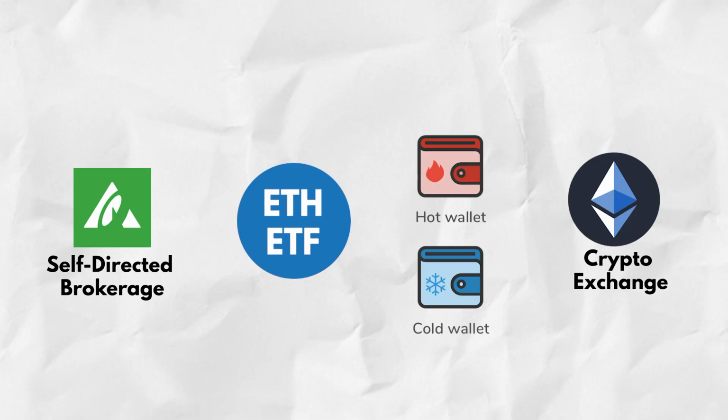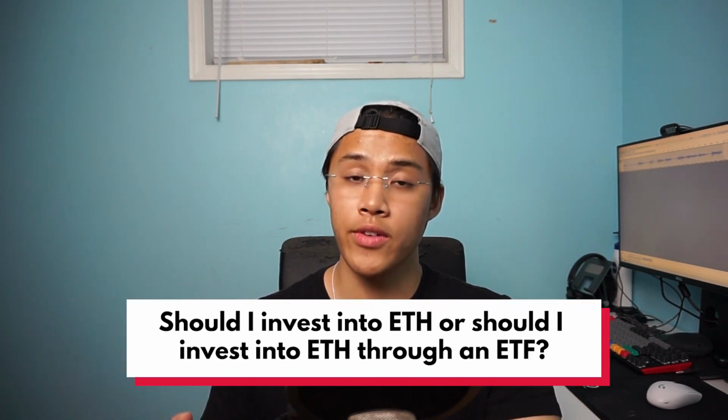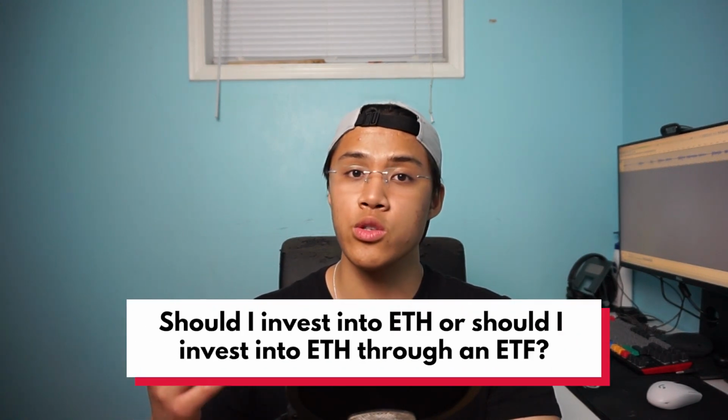When you want to pull your money out, the ETF is going to take the Ethereum out of the cold wallet, transfer it to the hot wallet, sell it on the exchange, and return that money to you. That's a pretty simplified explanation, but hopefully now you can understand a little bit more about how these Ethereum ETFs work. Now we can start to answer our first question. Should I invest into Ethereum or should I invest into Ethereum through an ETF? Let's go over some pros and cons of investing into Ethereum through an ETF.